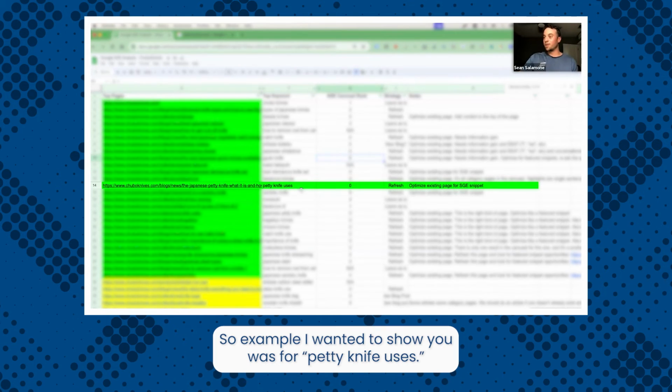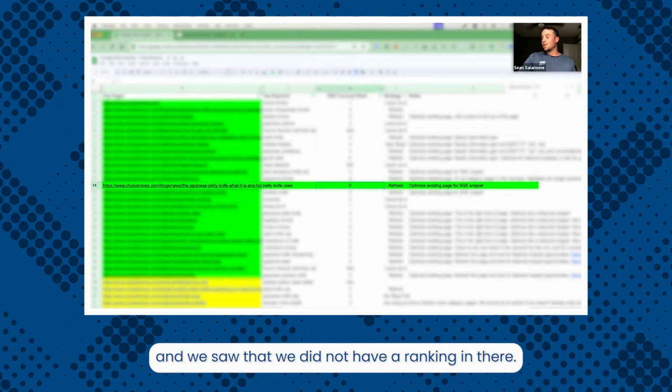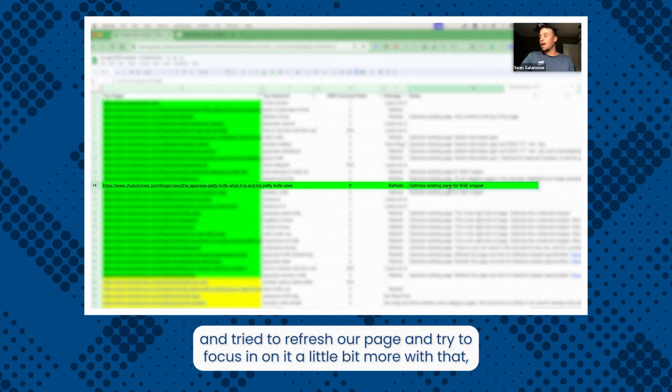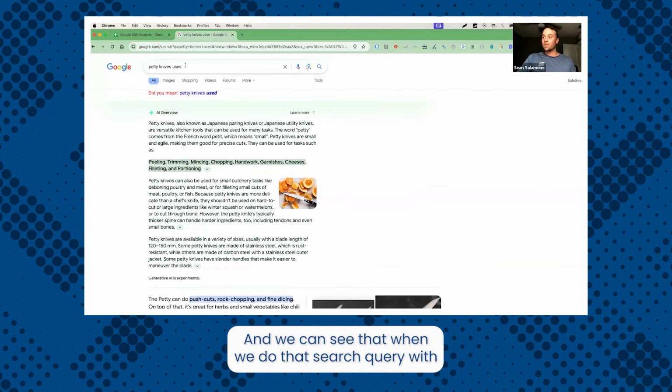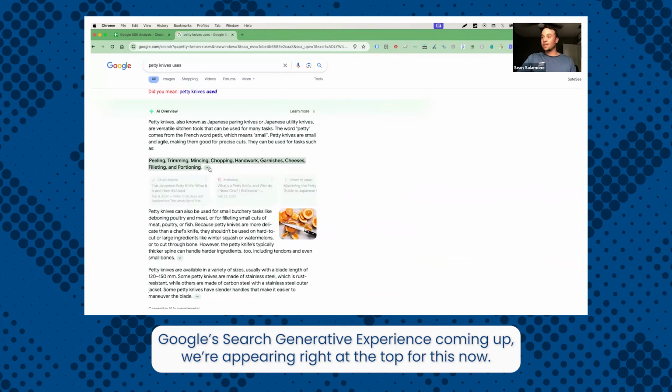So the example I wanted to show you was for petty knife uses. So this is an article that we had on this knife type and how to use this. And we saw that we did not have a ranking in there, but we were seeing Google AI come up for that. So what we did was looked at what was appearing in the snippet and tried to refresh our page and try to focus in on it a little bit more with that, writing to a certain way and trying to feature certain things. And we can see that, when we do that search query with Google Search Generative Experience coming up, we're appearing right at the top for this now.